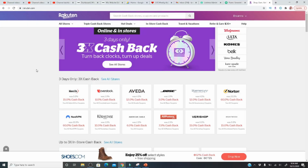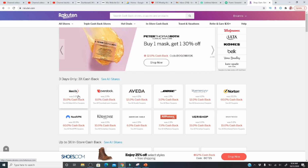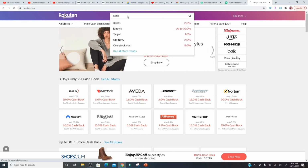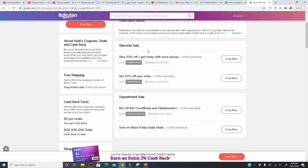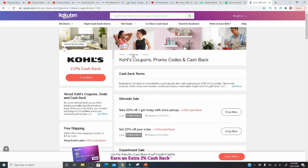Okay, so now we are on the Rakuten website. You can search whatever stores you want. They also have a ton of stores right here giving back 3 times the cash back. So if you want to shop at Adam and Eve, you're going to get back 15% cash back, which is amazing. So you can search for your stores that you want. Kohl's is one of them, so you can always search that. They're giving back 2%. It'll also let you know any coupons or anything available. So for this one, they have a get 20% off your order. Use code PUMPKIN20. You're also going to get the 2% cash back. So these different things do stack, which is awesome.